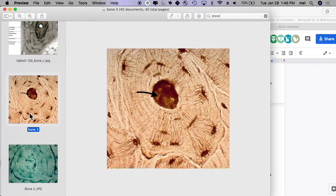Only this dark thing in the middle is not marrow cavity. What is it? Yeah, it's the central canal. What is in there? Not marrow. What is in there is blood vessels and nerves. That's how you are going to feed this entire tree. So this whole thing right here is collectively called the osteon. Yes, that's the osteon, right?